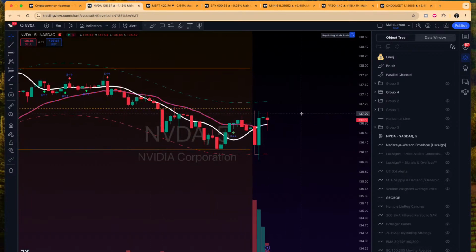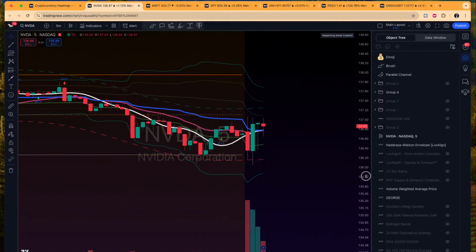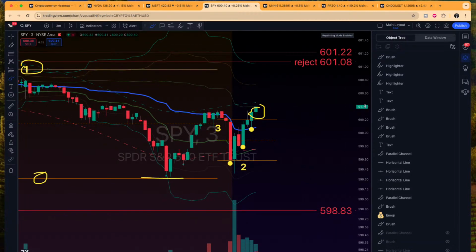And NVIDIA, we're actually above some structure. Yeah, we're above the VWAP at the moment on NVIDIA. We'll let that candle close. Now we're going to be looking for it to take a trade here on the SPY. All right, this could be it. Let's go look at some SPY calls.